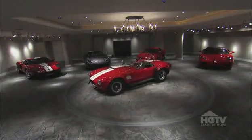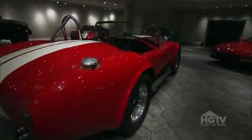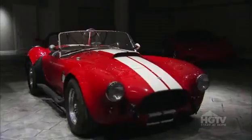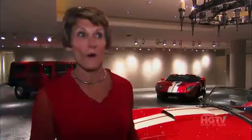The owner and his wife were watching the movie Gone in 60 Seconds, and you might recall there's a scene in the movie where a car crashes through the showroom window. And in that scene, there's a car that's featured on a turntable. And the owner leaned over to his wife and he said, "Oh, I have to have one of those."